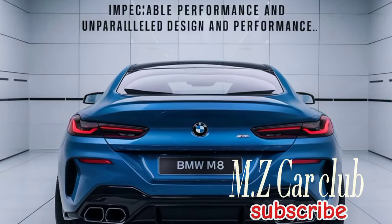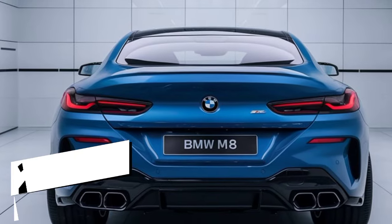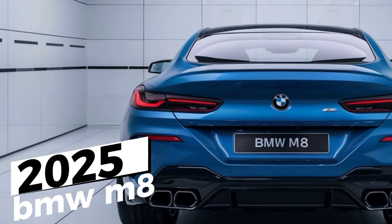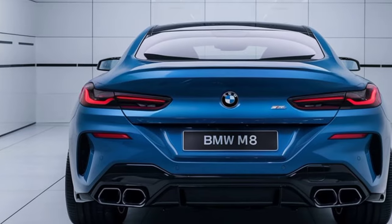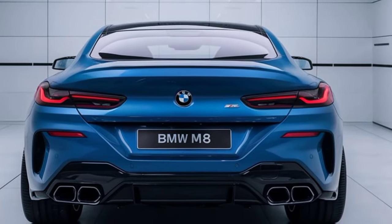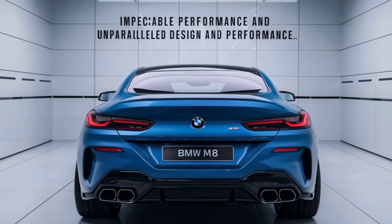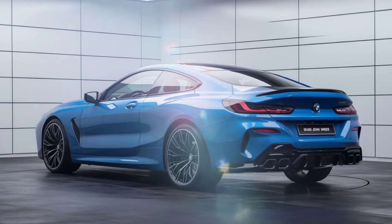MZ Car Club. Today we're taking a closer look at a car that's sure to set your pulse racing, the all-new 2025 BMW M8. This isn't your average luxury coupe, it's a full-fledged beast, combining heart-pounding performance with stunning good looks. Let's start with that head-turning exterior.